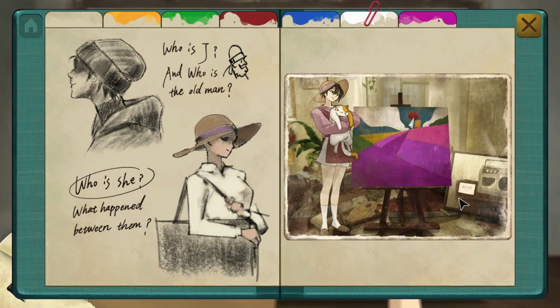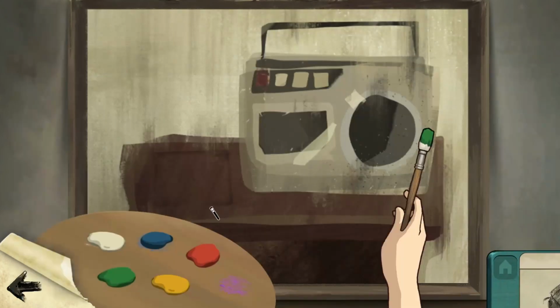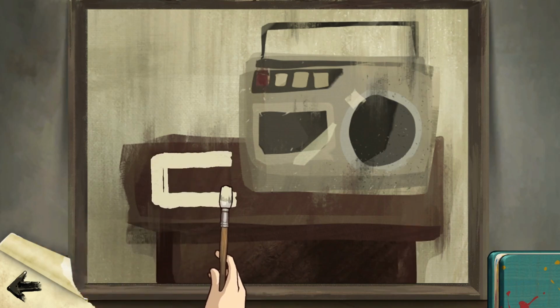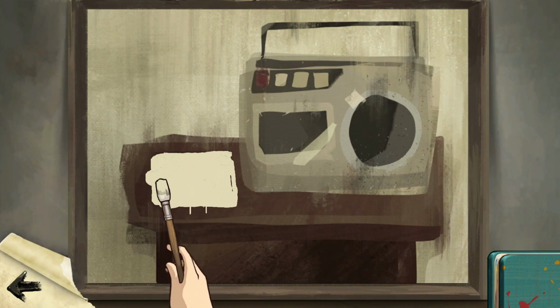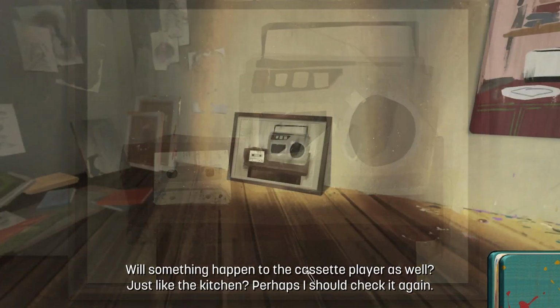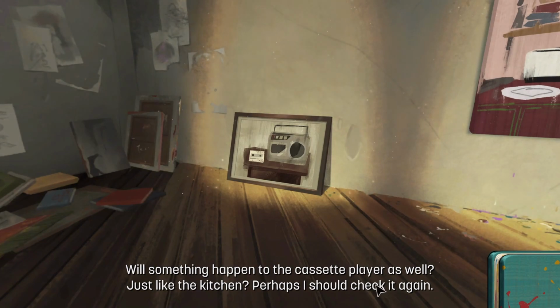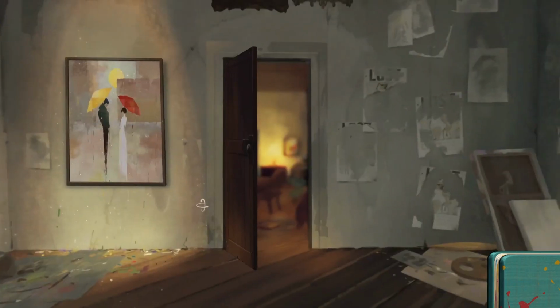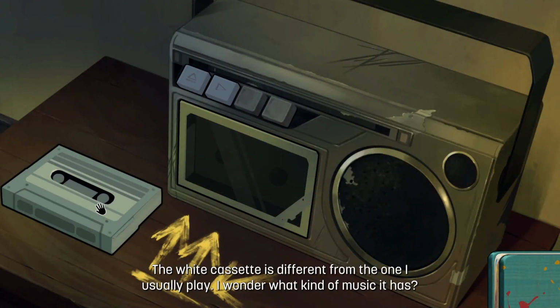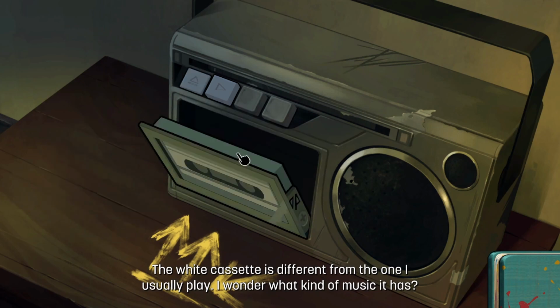So, white with a bit of blue, I guess? I don't know. I could see where we're going to be painting it. Oh, okay, that's fine too. Just like the kitchen, perhaps I should check again. Okay, this is like really supernatural painting. Now I'm saying, ah. Let's play it.